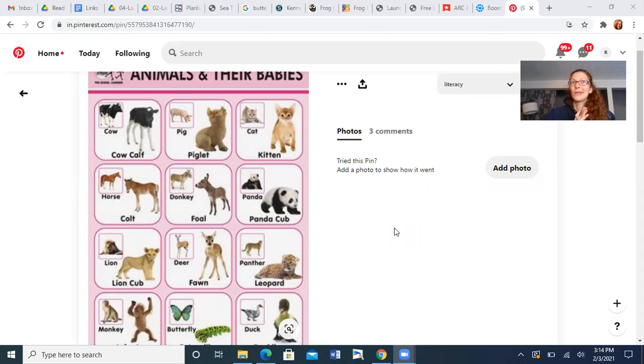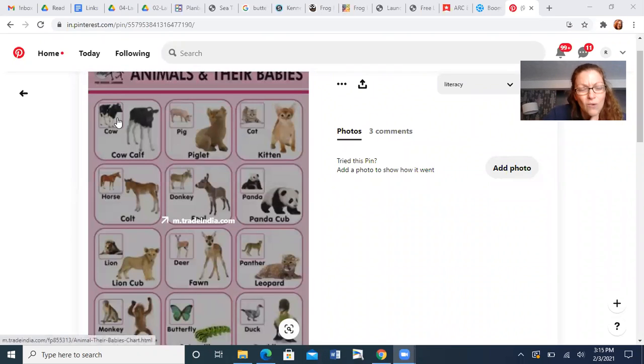Ready? I'll give you a hint. Our baby does not look like its adult. All right. So let's go through one at a time. The cow and the calf. Does the baby look like the adult? It does. We're not learning about a cow. What about this piglet and the pig? Does the baby look like the adult? Yep, just smaller, right? It still has the four legs, little cute snout, ears.